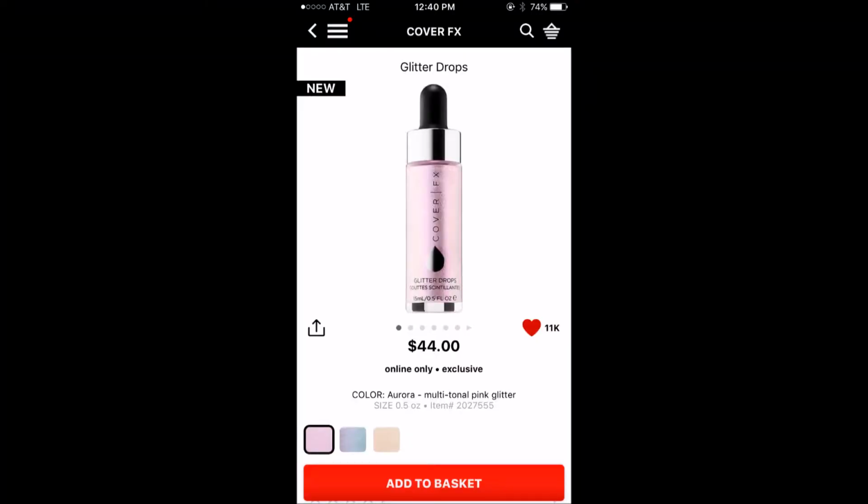So this next product, this is the Cover FX Glitter Drops. It's so beautiful. And I know a lot of people have been saying, why do you need this? Why do you need glitter drops? What is the point there? To be honest, I don't know what it is, but I really want them.